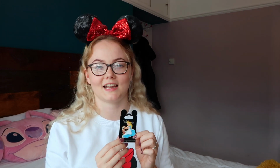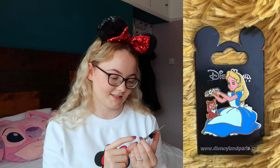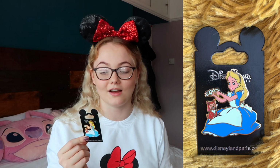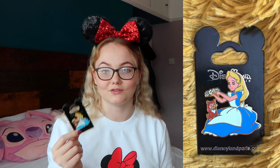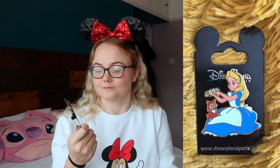Now, if you've watched my previous videos, then you will know Alice holds a very special place in my heart. So, of course, I had to get an Alice pin. She's sat down and she's putting a little daisy crown on Dinah's head. I just love it so much. It is the only Alice pin I have, which is quite surprising for me, and I will definitely be adding more to our collection, but I had to have an Alice pin. It is, again, the green pricing bracket, and yes, very cute.